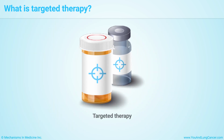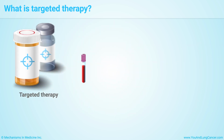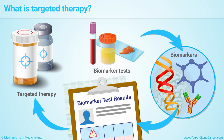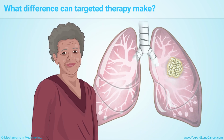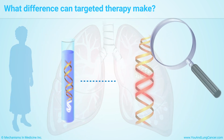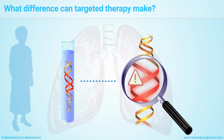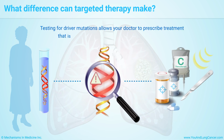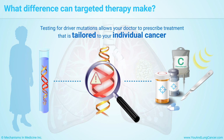You may qualify for targeted therapy based on the results of biomarker testing that looks for all known mutations driving non-small cell lung cancer, or NSCLC. The tests look for specific molecular signs and substances that reveal a cancer's mutations. Experts recommend that everyone diagnosed with non-small cell lung cancer have testing for the presence of driver mutations in the tumor as soon as possible. This testing allows the doctor to prescribe treatment that is tailored to your individual cancer.